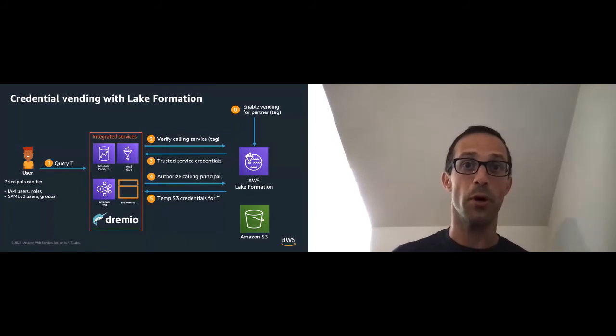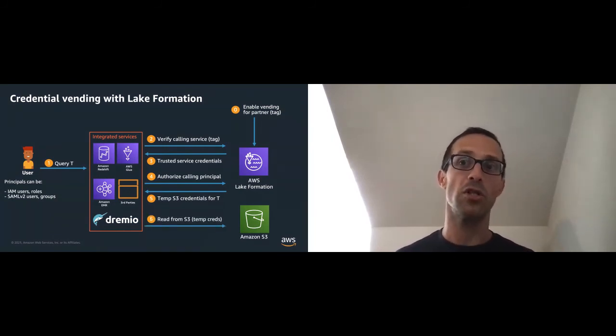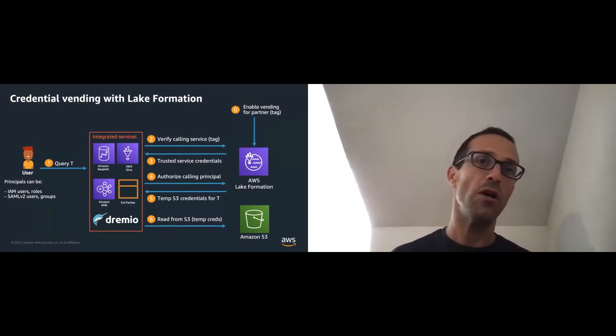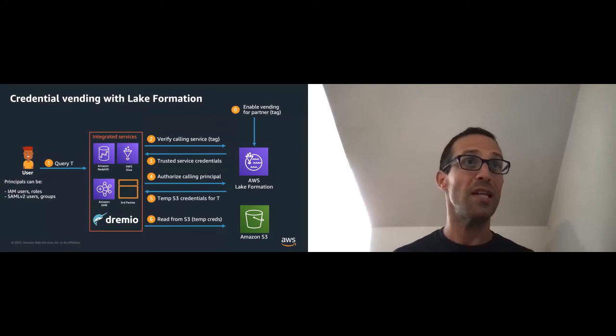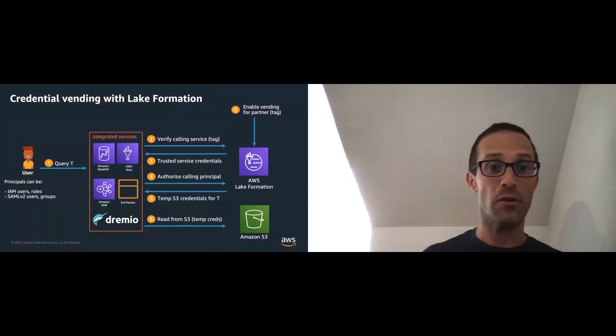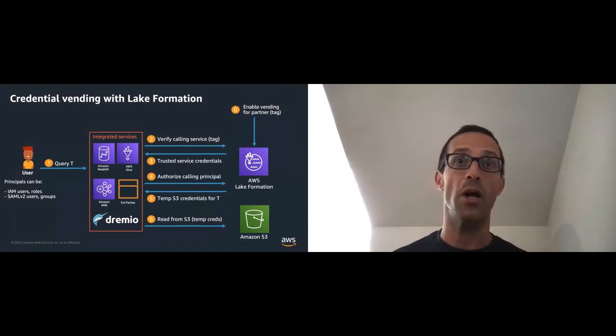Dremio gets those temporary credentials and simply calls S3 using the standard get object APIs to read the data with those credentials, processes the data, and returns the results back to the user at the end of that query. So that's the vending API. We have it in preview. If there's folks out there interested, we'd love to talk to you about how we integrate into that.